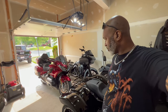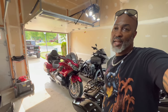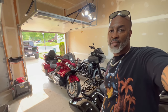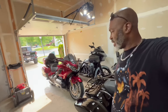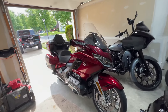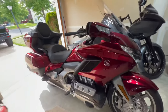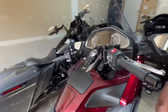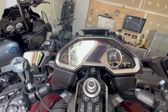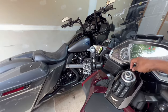But now that I've done a review, if you want to buy this Goldwing, then give me a shout. My email is on my page, chrisglidesandlowrides@gmail.com, and let me know. It's only got like 500 miles on there, no more than 500, if that. Let me see. But yeah, you can buy it now, it's for sale. Matter of fact, every bike in here is for sale. So yeah, 427 miles, it's yours.